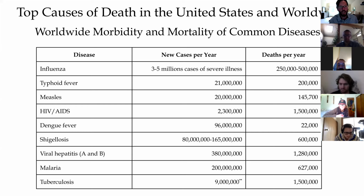But this is it. So you can see a lot of these are viruses, right? So influenza, HIV, measles, dengue fever, hepatitis. A lot of them are viruses. Malaria, that's going to be the apicomplexan. Then you have tuberculosis and typhoid, which are bacterial. But this is what we're dealing with typically year to year. These are the worst microbes for human disease.